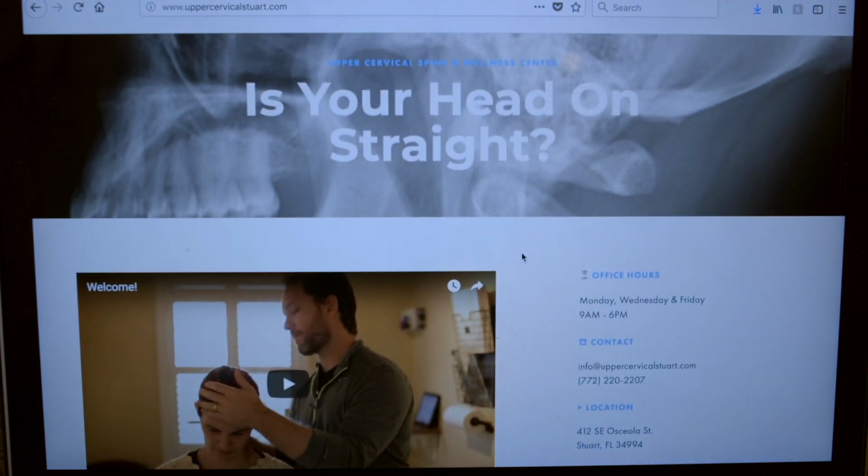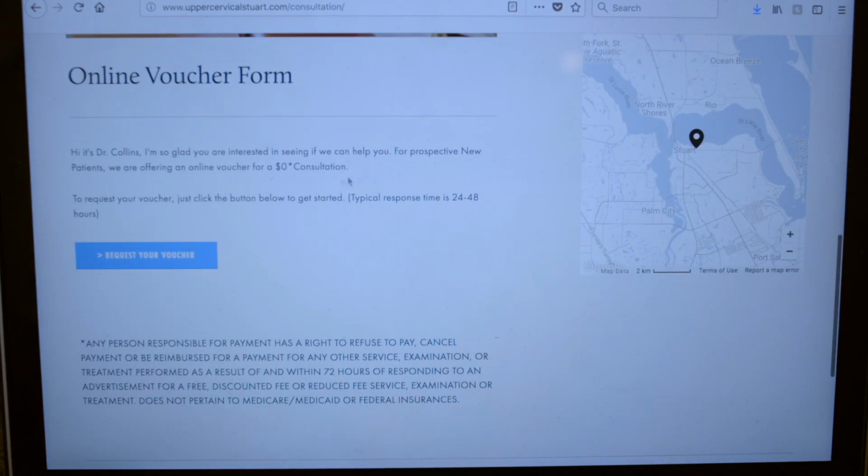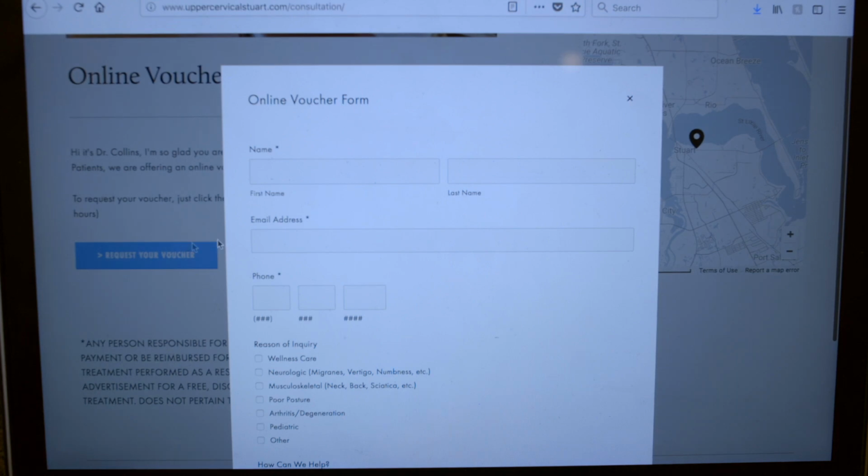So if you think that your atlas may be out of alignment, if you're experiencing some of the stuff that I've been talking about, if you're feeling that brain fog, that veil that's over you that's keeping you from living as an optimally functioning person, I would love to hear from you. I would love to get a message from you. Shoot us an email on our site. We have a spot for a free consultation. I would love to check you out and see if this is something that could help you so you don't have to suffer and live with this ongoing in your life.